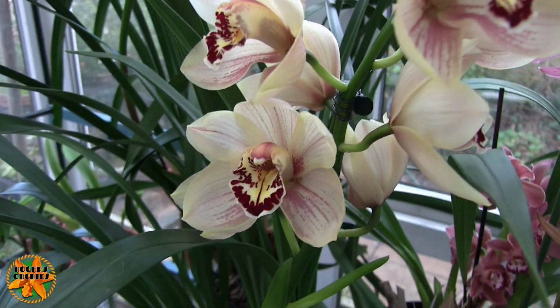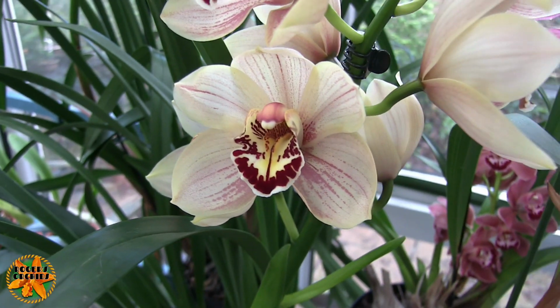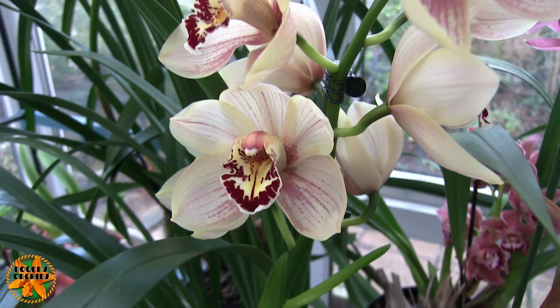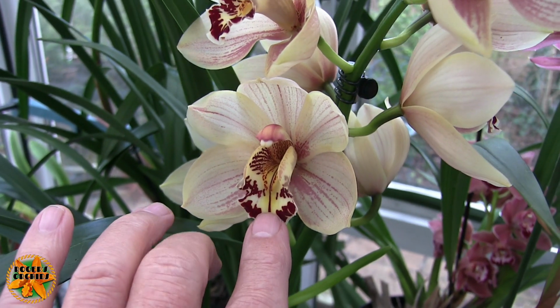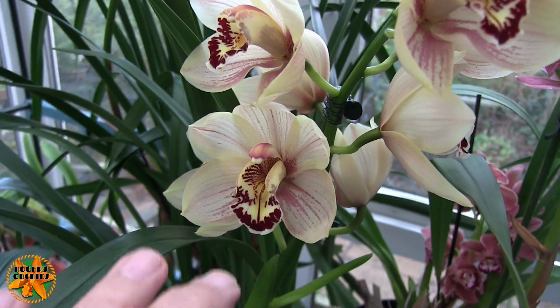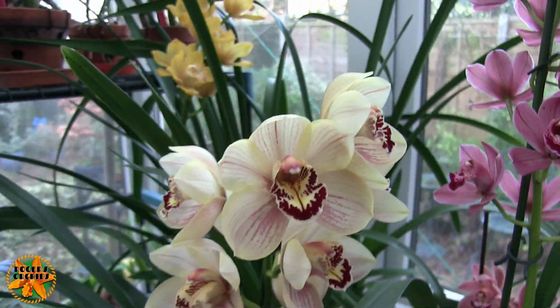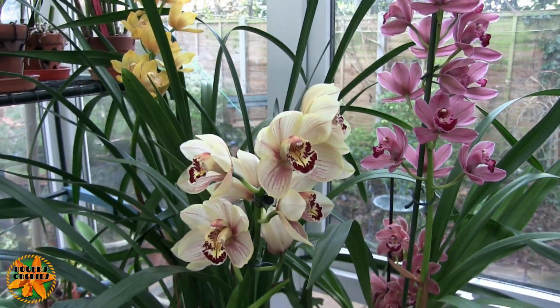What's made this go this colour when it wasn't originally? I mean, the markings on it are absolutely stunning. You know, it is a very attractive Cymbidium, but it's not got the background colour that it had when I bought it. So I need to try and get that sorted out. There will be an answer.